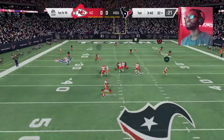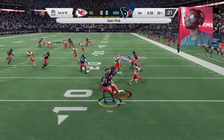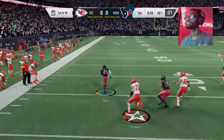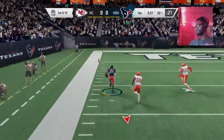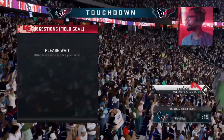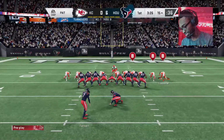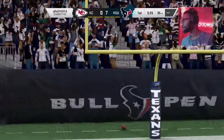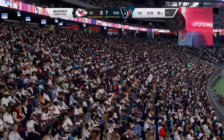They go play fake. Mahomes. Oh, this is intercepted, intended for Hill. Picked off by the corner, Bradley Roby. And they will score a pick 6 for the Texans TD. Ka'imi Fairbairn on for the extra point. And the Texans take a 7-0 lead. Next to score, Texans 7, Chiefs 0.